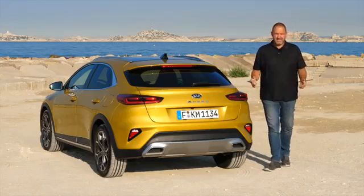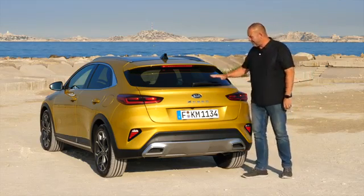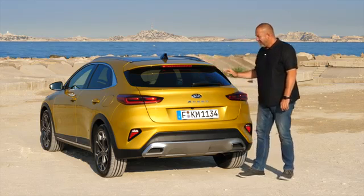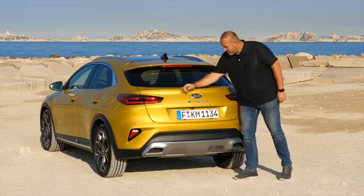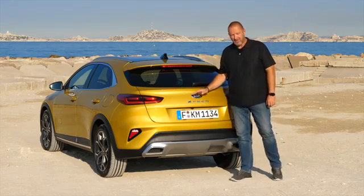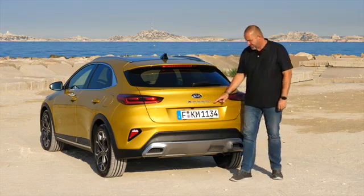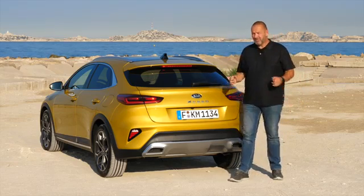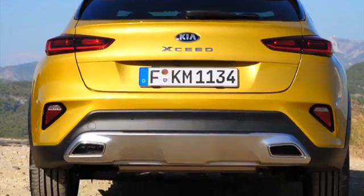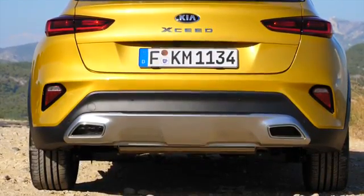Looking at the rear of the XCeed, you instantly see we have a very flat rear window, and that just stops here under the spoiler at the rooftop. Here at the bottom we do have a very sharp line which gives the car width, and then when you look further down you do of course find the Kia logo and the signature XCeed. And then to make the car look a bit more robust, we do find a bit of a fake underride protection here at the rear.